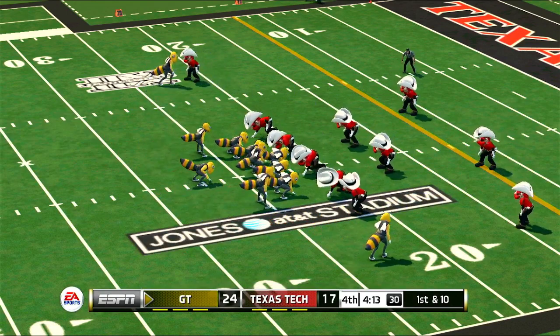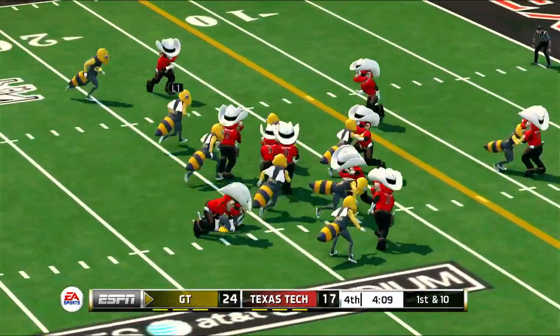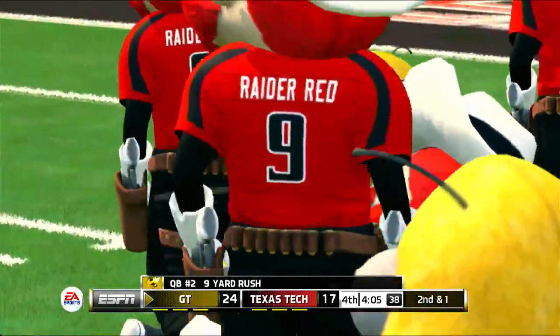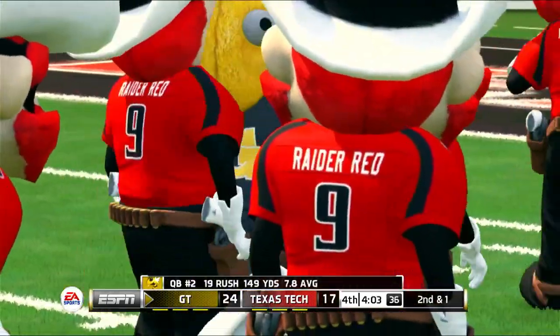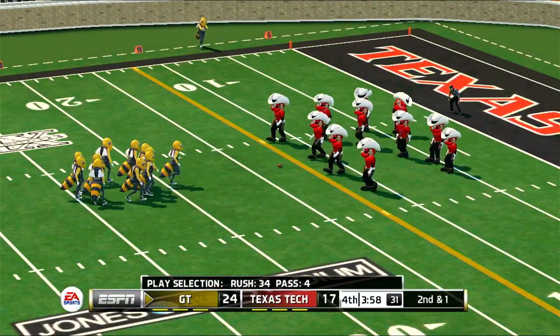Seven's a Mike. Mike seven. Set. Oklahoma. Gains his way to the 13-yard line. Brings up second and one. Short yardage situation here. Second down and one.